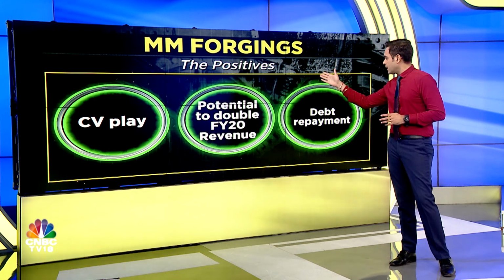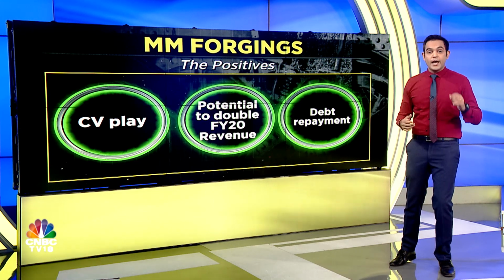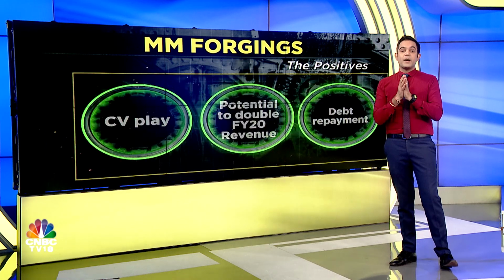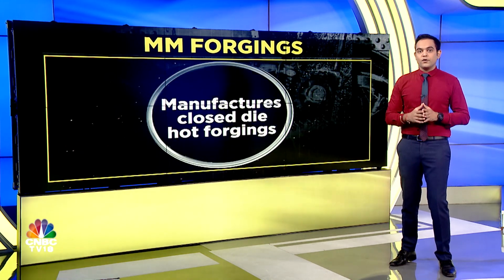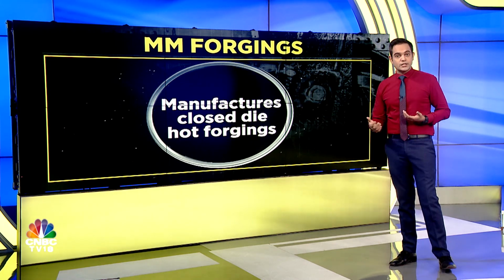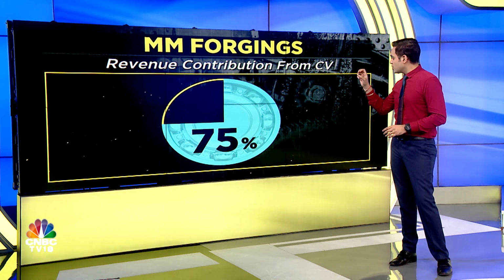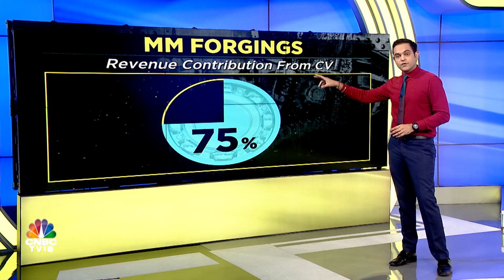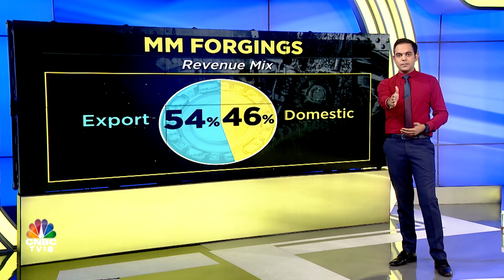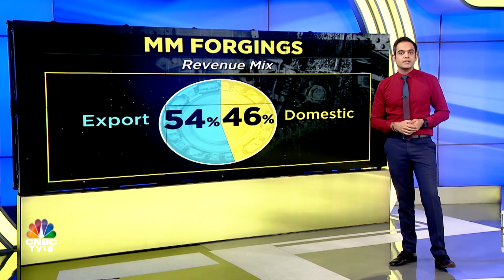Now, the reason the stock features under Midcap Microscope is that it's a CV play. It has potential to double its revenues in comparison to what we saw in FY20 without much capex, and also they've been gradually deleveraging the balance sheet. The company is a manufacturer of closed die-hot forgings, and it also has auto customers in both the domestic as well as the export market. It's a play on the CV cycle revival, as it gets close to around 75% of its revenues from the CV space, and also the company's geographic mix, well, it's split down the middle. 50% comes in from the export market, 50% comes in from the domestic market.